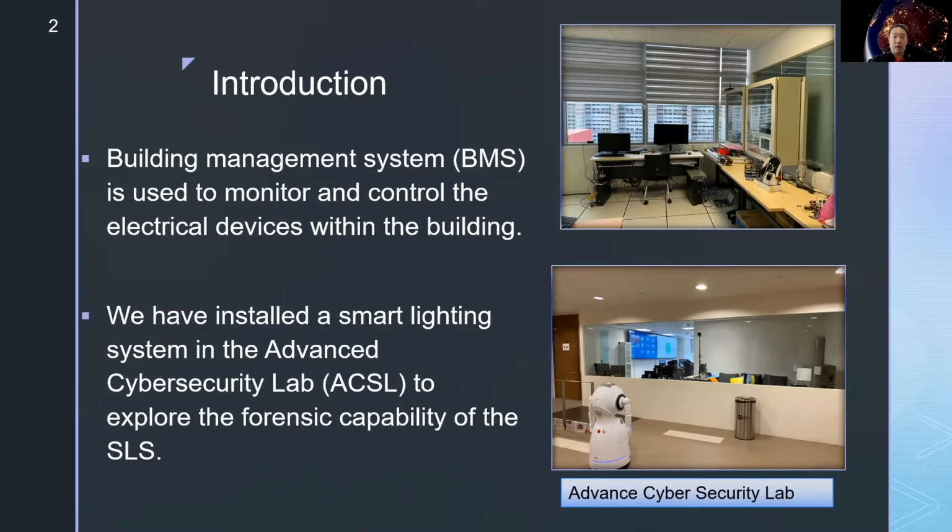In our university, because we have an advanced cybersecurity lab, we also want to explore the possibilities of using IoT systems on our campus. That's why we installed a smart lighting system in our advanced cybersecurity lab, not only to figure out whether there are any security or vulnerability issues, but also to explore the forensic capability of the smart lighting system. As you can see in this image, this is our advanced cybersecurity lab. We installed the smart lighting system so that when we go into the lab, the light will automatically turn on and turn off. That also saves on the power bill.